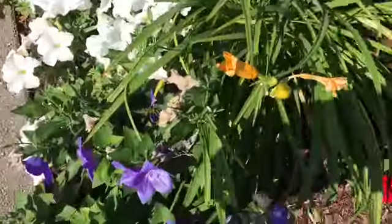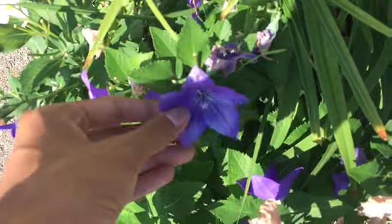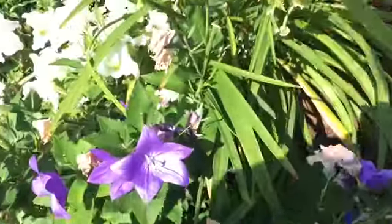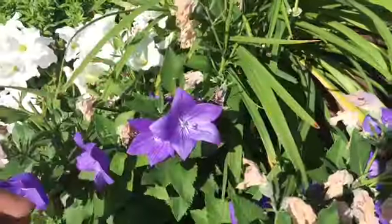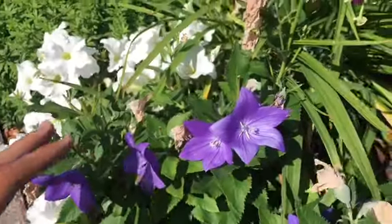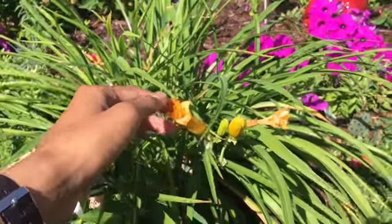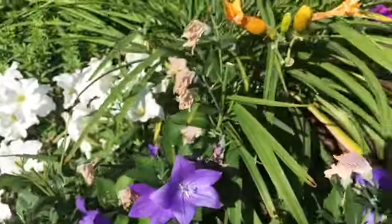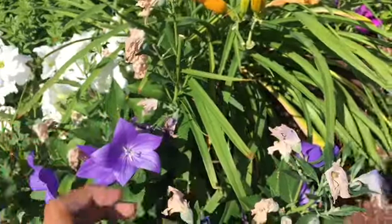And the balloon flower is starting to finish blooming, but it usually stops earlier, but I started deadheading it, so it bloomed for a long time. And looks so nice next to this yellow daylily. It was lots of yellow, lots of blue, and then the white petunias, but now the balloon flower is done.